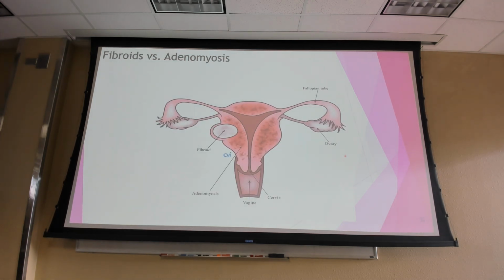Now, when we think about fibroids versus adenomyosis, remember, fibroids are going to be round, rubbery, more discrete. And adenomyosis is going to be global enlargement of that uterus. We're having those endometrial cells inside the myometrium.